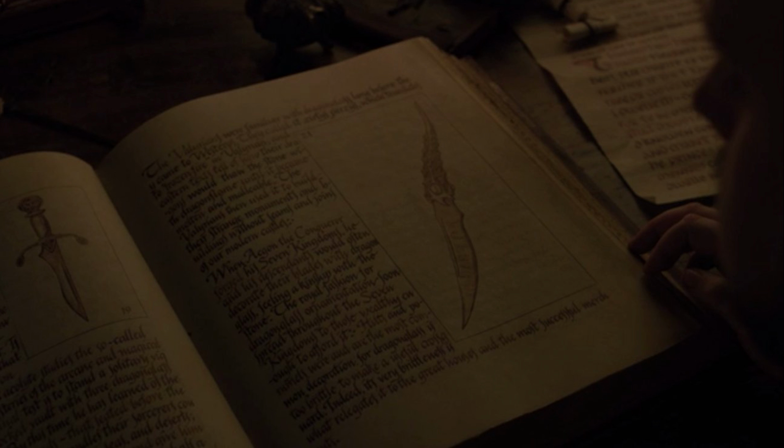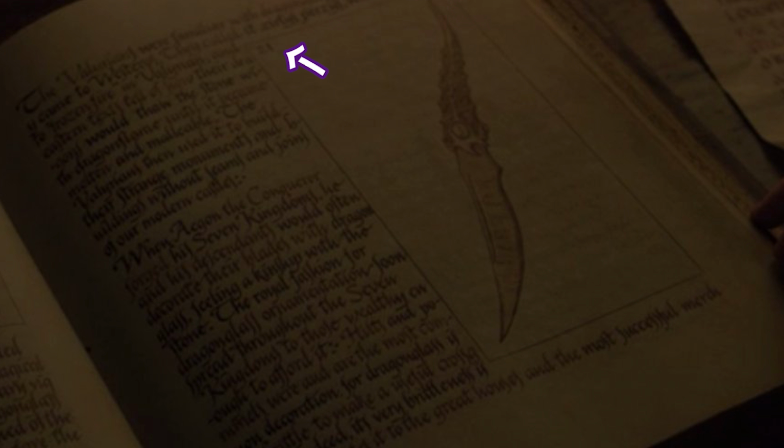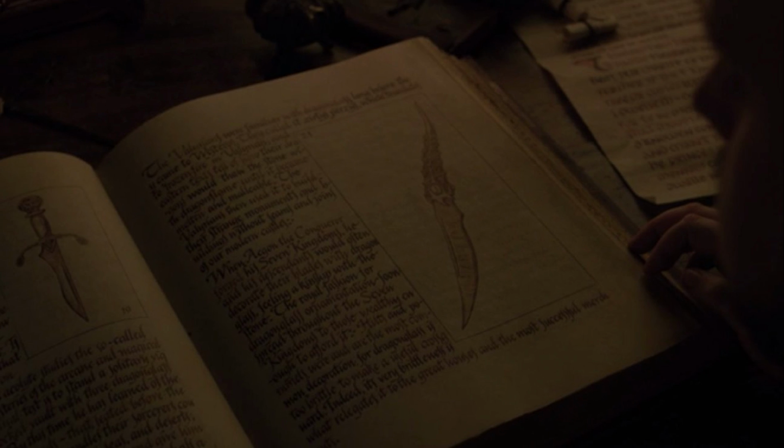The fact that the dagger is pictured in this really old book, where the old civilization of Valyrians is mentioned, gives us the idea that this dagger may be older than we thought. It may date back to the time when Aegon I was alive, or even further back. And even though we don't see the number of the dagger image referenced anywhere in the text, I would say that the writers are trying to tell us something about this dagger, and it wouldn't be surprising if that something is in fact related to what the text around it is saying.